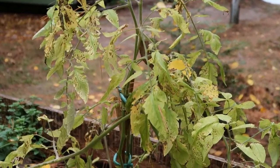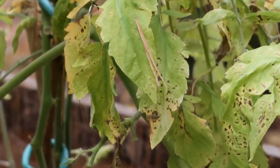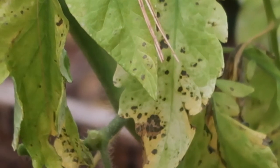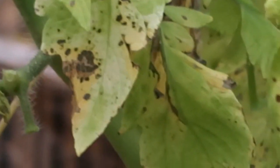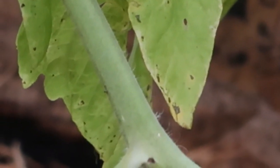So I'm just playing around with my camera here, and I kind of feel like I'm invading this plant's privacy. Oh my goodness, you can totally see the little hairs on it. Sorry, plant. Nothing to see here. People, nothing to see.